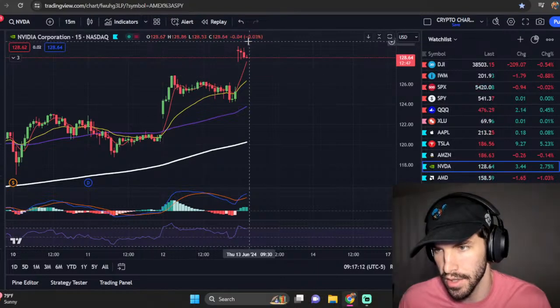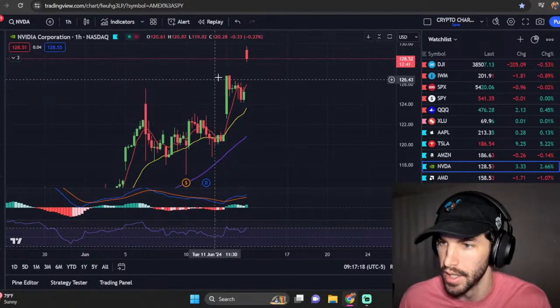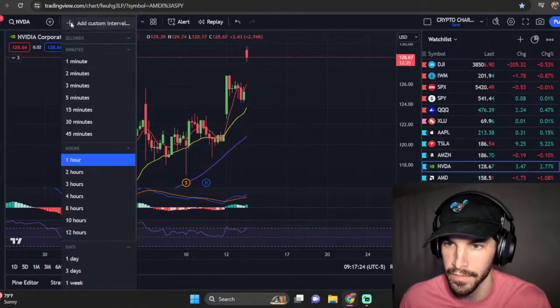NVIDIA, thanks for the divergence. Now we have a reason to maybe take the trade, and you have a bunch of divergence on the hourly scale over here. So now you have a 15-minute divergence with an hourly that's very close to the center line with triple divergence behind it.